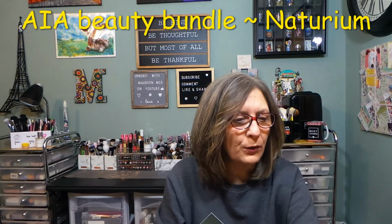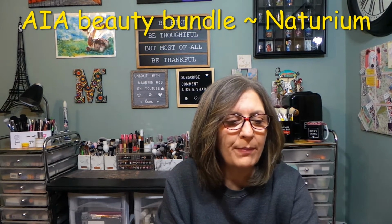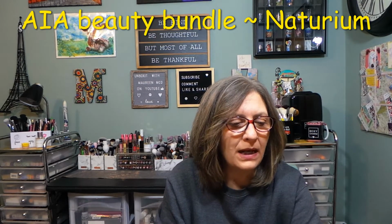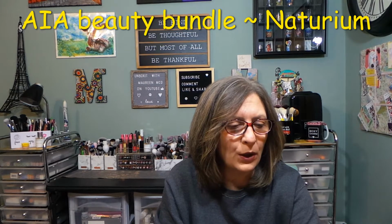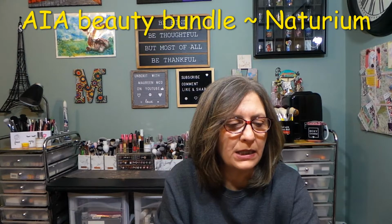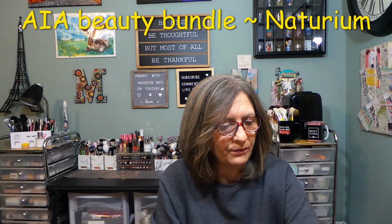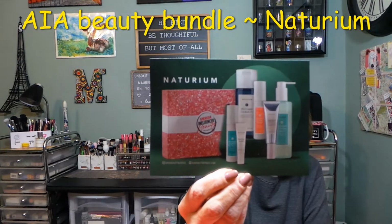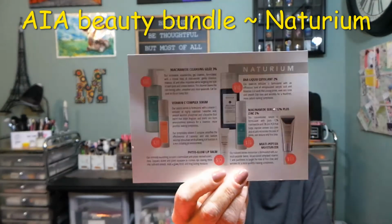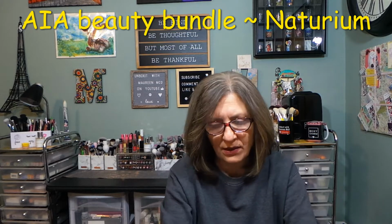It says here, Naturium unlocks the full benefits of natural botanicals and powerful actives with innovative technology. They formulate highly effective, patented skincare formulas that work. To do this, we believe skincare needs to be biocompatible. And then they partner with One Tree Planted, which I think is lovely. So this is their card. And you get pricing and a little bit of information. Not a ton, but that's okay.